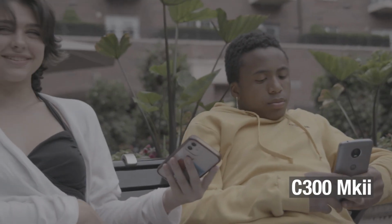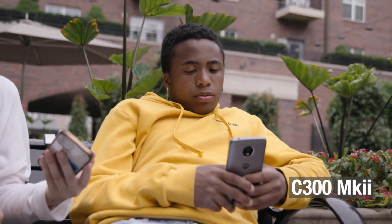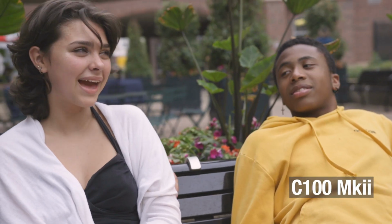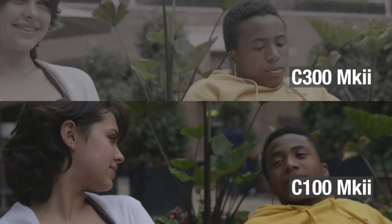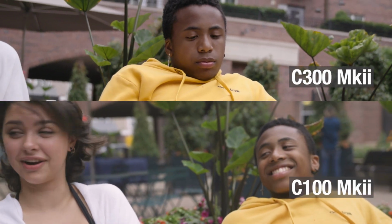Finally, and most importantly, the 10-bit color of the C300 is far better than the 8-bit color out of the C100. There is much more latitude in color grades with the C-Log C gamut out of the 300.